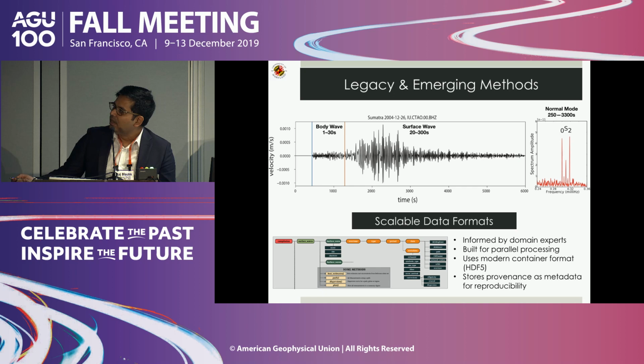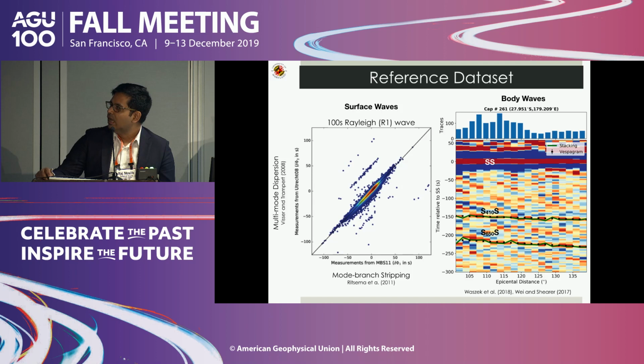So what we have done is work with the community, work with the domain experts, to come up with scalable data formats that can preserve the metadata that goes into these calculations. And it turns out that if you do that process, then most of the data sets can be reconciled. So for surface waves, these are velocities of 100 second Rayleigh waves between two studies, this is from Utrecht, and this is Ritsema and co-authors. And you can see to first order, they're seeing the same Earth.